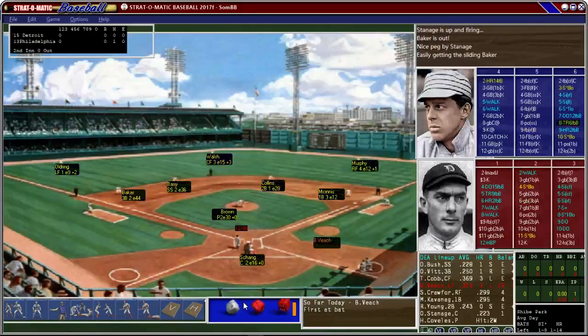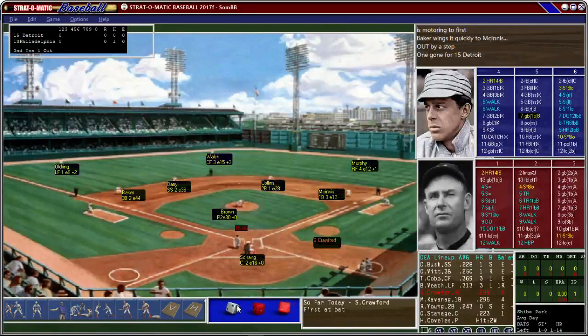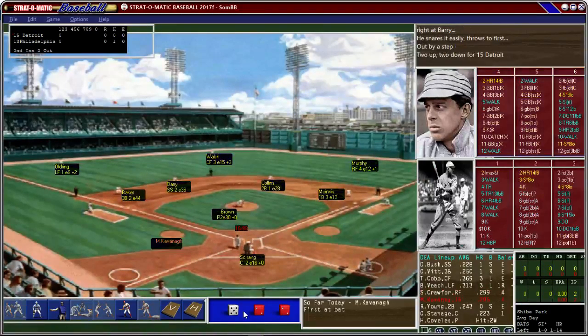Here's Bobby Veach, my man Bobby. Come on, buddy. That's a grounder to third. He's out. One down. Sam Crawford. 5-4. Grounder to short. Barry's going to be busy today. One step. He's out. Here's Kavanaugh. That's going to be a double, 1-11. He's got himself a double in the gap, right center field.